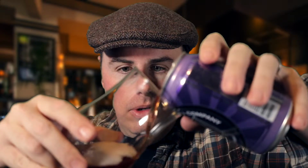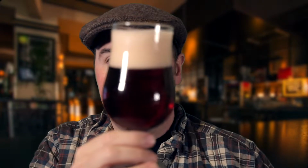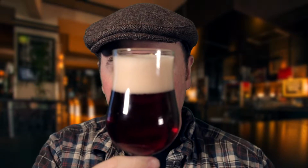And now the pour. All right, so right off the bat, you know you're dealing with something different. I'll juggle this, put the can down here. You know you're dealing with something different because this is a ruby red, purplish tinged, and I don't know if the camera is going to catch it in the light, but even the head has got a purpley tinge to it.